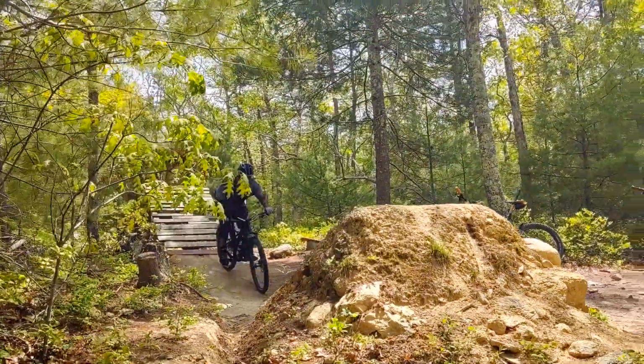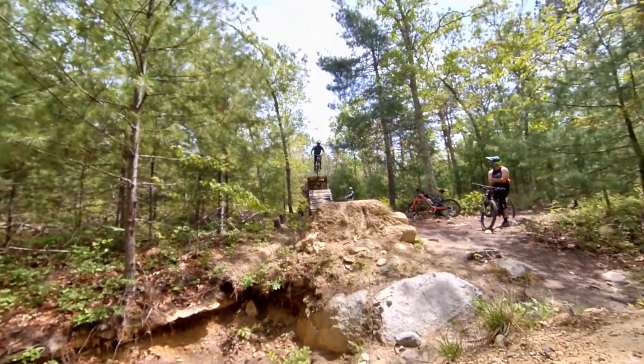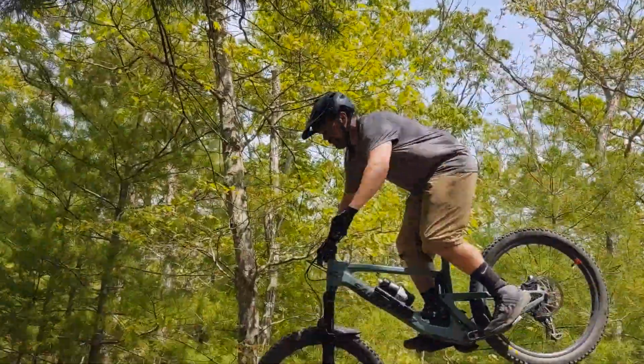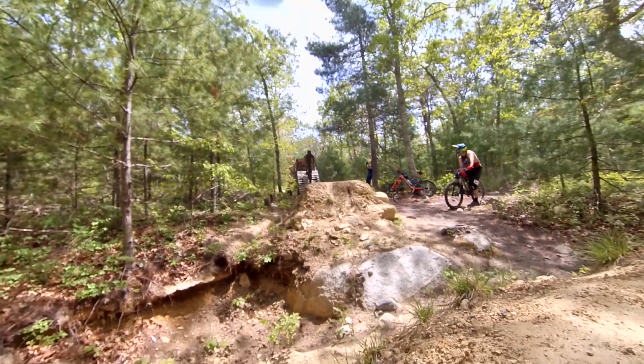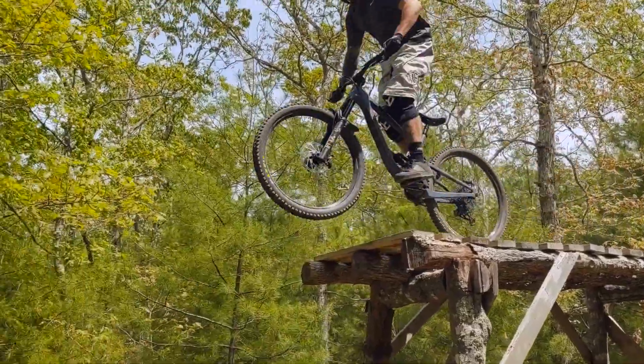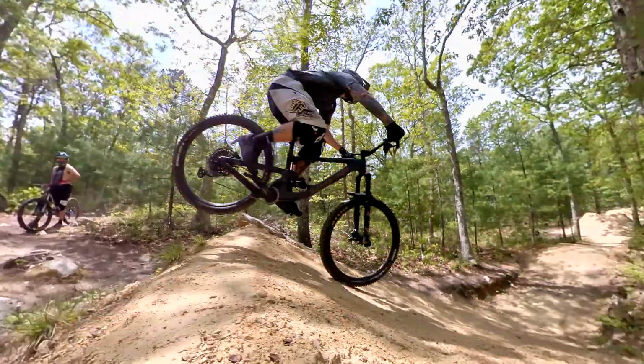So after warming up on the jump lines, I was taken to what I consider the pro jumps. Some gaps spanning over 10 feet. To drop off this feature, you climb a ladder with your bike to start. Again, thanks to these guys for letting me tag along to capture footage I could only show in still photos, as this is way, way above what I would be willing to attempt.